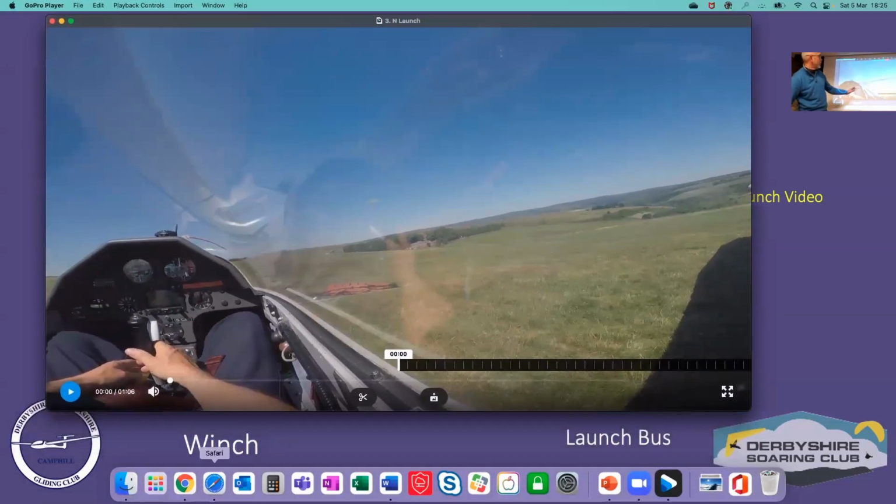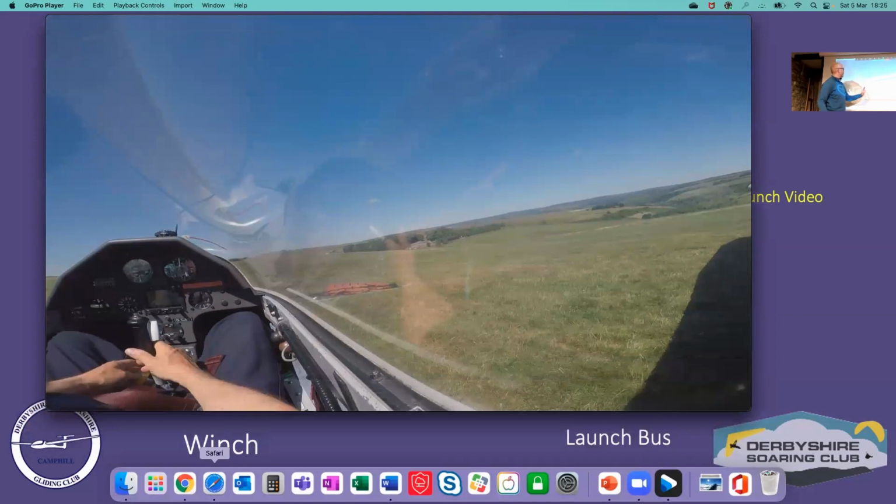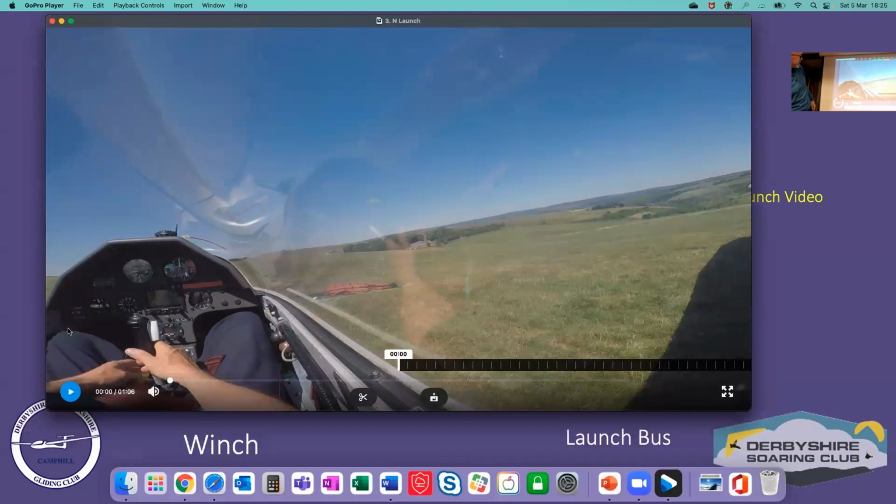Okay, so we're on the launch point. Here's the clubhouse. So we're launching to the north. So this is the potential conflict I talked about. On a sort of light to moderate westerly, we might well be using this launch direction to get as much height as possible, and we wouldn't be launching to the west.